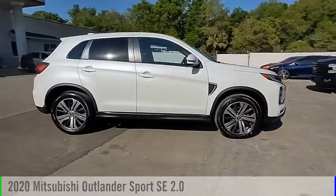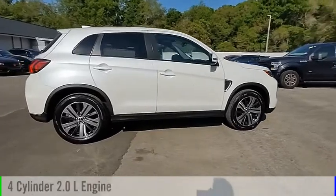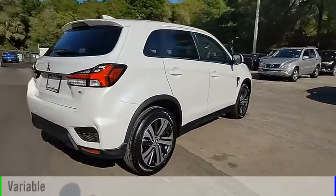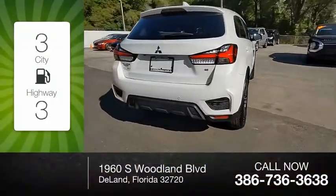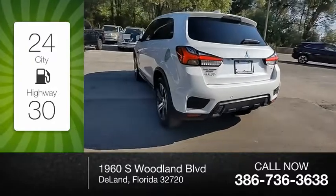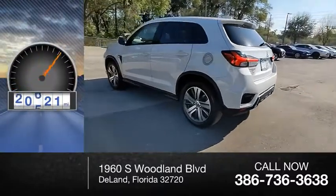This vehicle is powered by a front-wheel drive, 4-cylinder, 2.0-liter engine and comes with a continuously variable transmission. Great fuel efficiency saves you money by requiring fewer trips to the gas station. This vehicle has less than 25,000 miles.